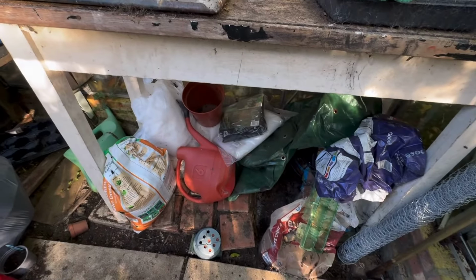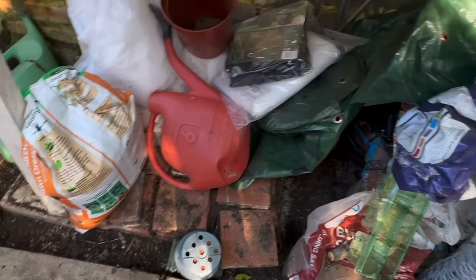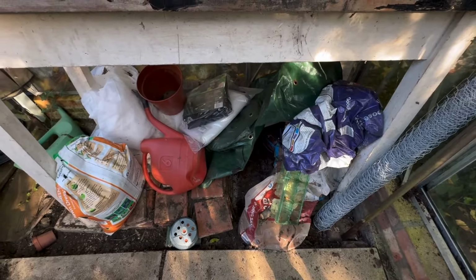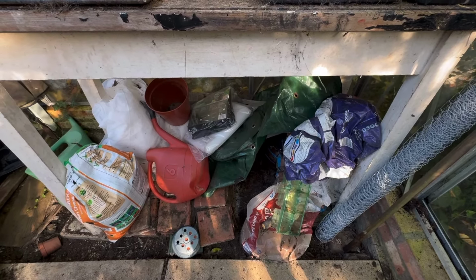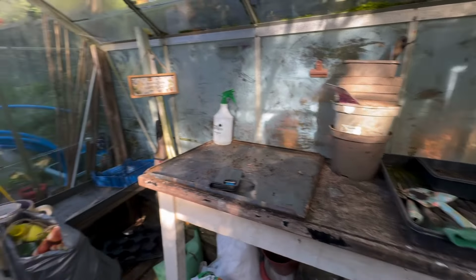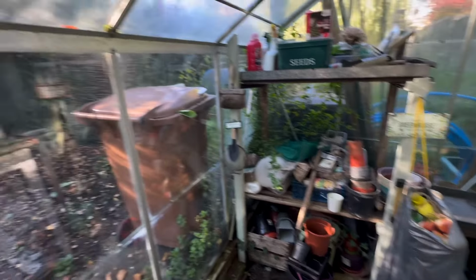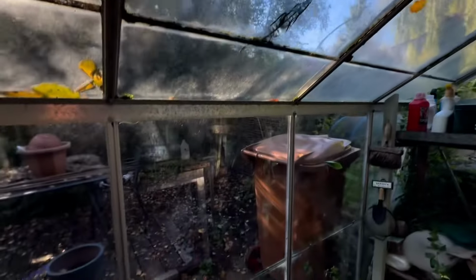Under here we've got things that we use to cover up veggies that are now finished with, an old watering can that's broken. So I did do a nice greenhouse sort out, I think it was September, October time last year. So if you look back on my old videos, you can find out when I last did a proper clean out of the greenhouse, but it all needs doing again. And I also need to clean some of these glass panels and just do a general tidy up, ready for next year.